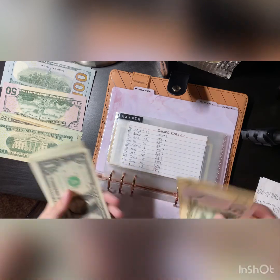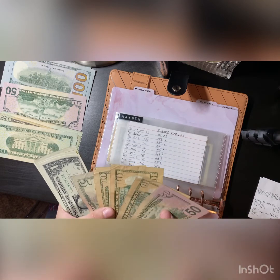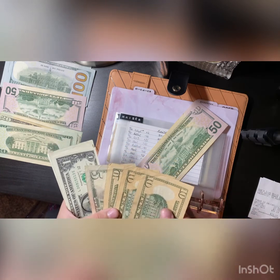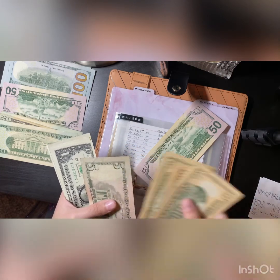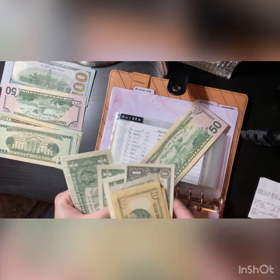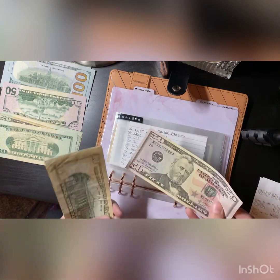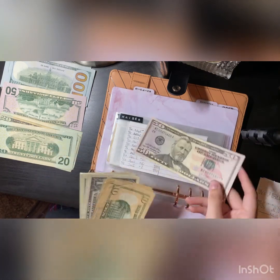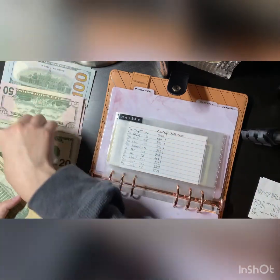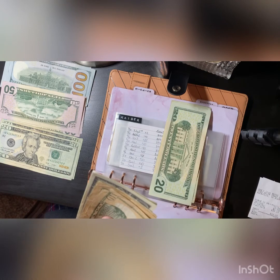Oops, hello. Sorry guys, I had a bit of a brain fart moment with math. 10, 20, 30, 35, 1, 2, 3, 4, 5. So actually, I think I'm going to leave this as is. If anything, I think I'm going to break the 50 into 20s, just because when I go and deposit the money, it'll be easier for me to do it this way.